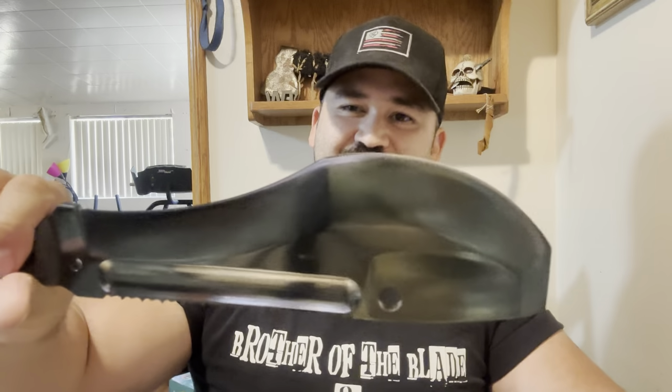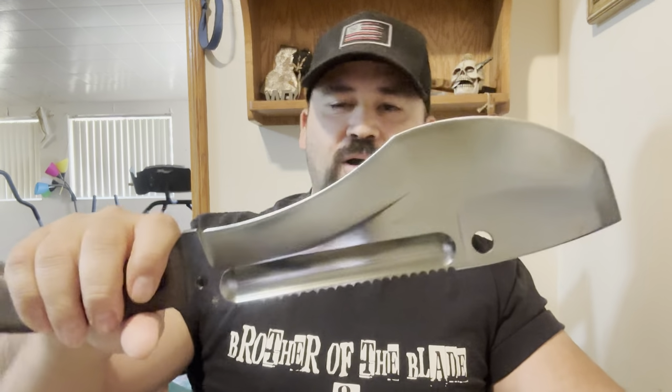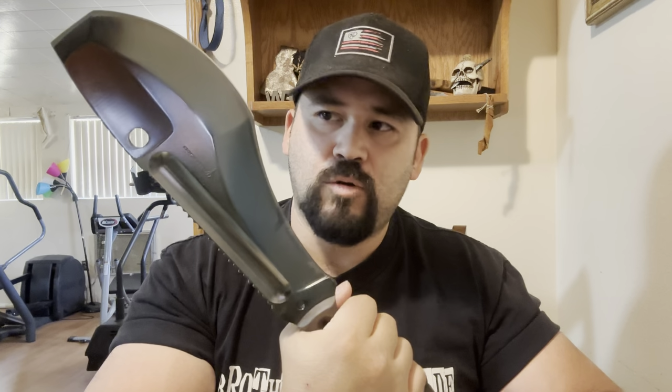And the weight on this, I mean, it's meant for chopping. Look at that. You could chop a cow's head off with this in one swipe, man. Just all that weight going forward, it feels like we're going to do it. I'm going to take it out and we're going to try it out. I'm not going to go super hardcore on this because this is a rare knife. He doesn't even sell this one anymore.